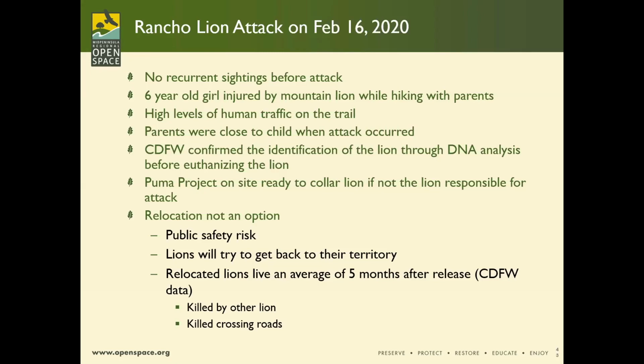The mountain lion injured the girl's calf by reaching out and clawing at her leg. There were high levels of human traffic on the trail. Actually, a group of 20 runners had gone by the same location where the attack occurred just moments before. The parents were close with the children when the attack occurred, which was a really good thing because one of the adults was able to actually push back the mountain lion and drive off the attack.